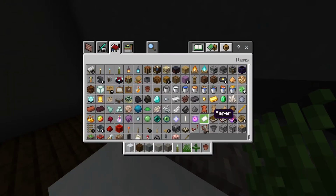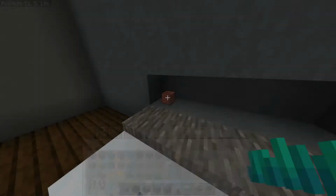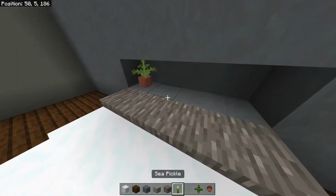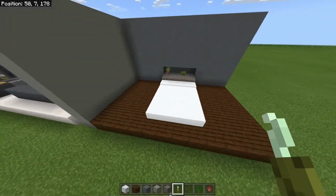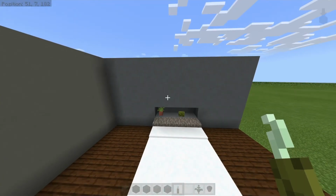Oh, you can't do grass. That's right. Oh, shoot. Hold on. Tried nether wart roots. Oh, you can't do those either. What? It's crazy. Okay, well then, do a fern. And then you want to place down your sea pickles, obviously, and as for light sources, this is all going to be based on overhead light sources, and I'm going to get to that in just a minute.